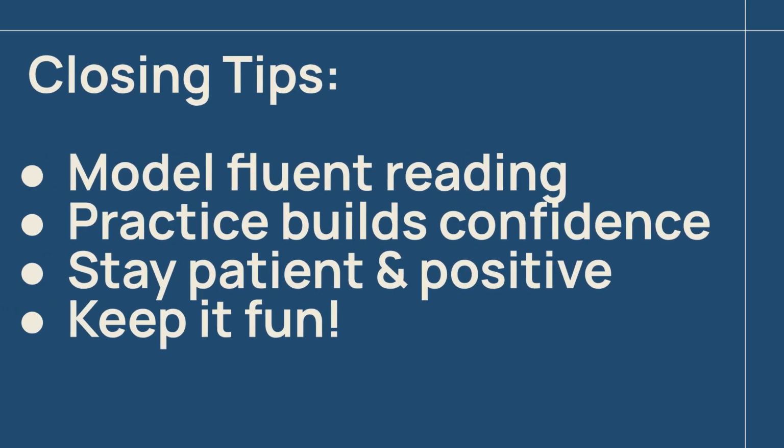Fluency is a skill that can and must be taught explicitly. Guided practice makes all the difference in developing confident, capable readers. Building fluency opens the door to lifelong reading success.